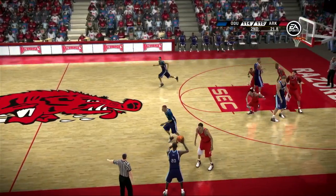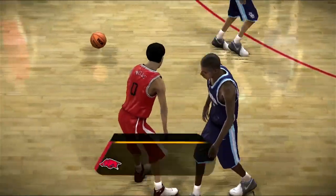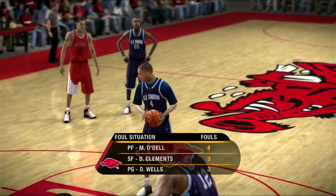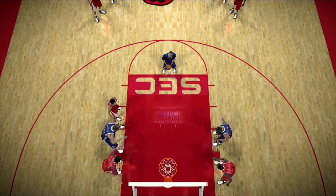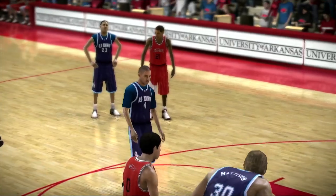Turnovers, Dick, they just kill you every time. I'll tell you, Brad, they sure do. You must keep the number to a minimum in order to maximize your number of shot attempts. And there's a look at the foul situation so far. Hey, know when to foul and when not to foul is a great skill to have. Coaches should always be communicating this with their teams.